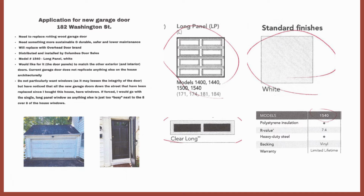And you mentioned that you prefer not having the windows. I prefer not to have the windows. It seems anybody that's gotten a new garage door up and down the block in the past 3 years since I've been there, they all have the windows, but I don't need them.